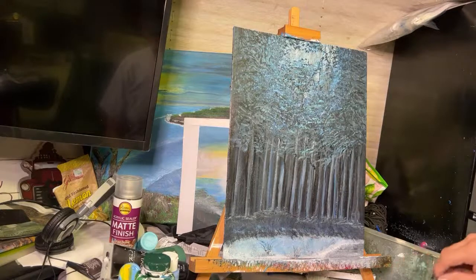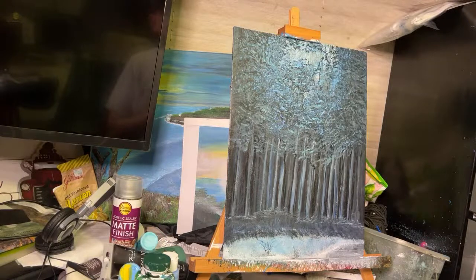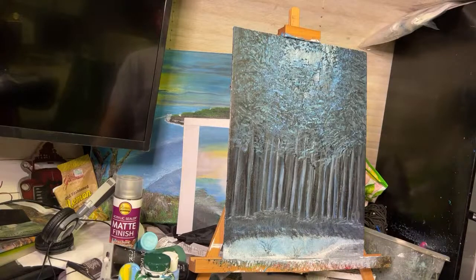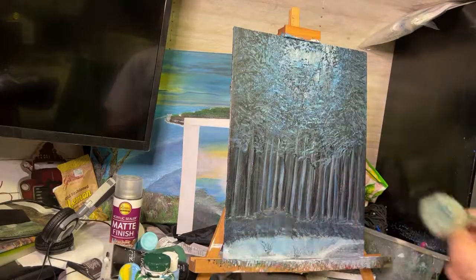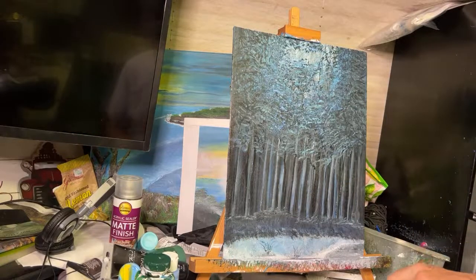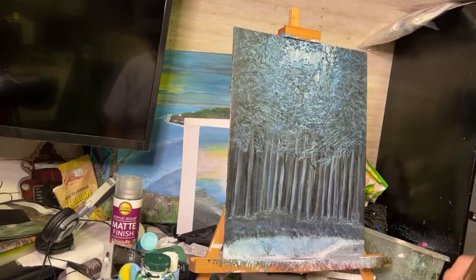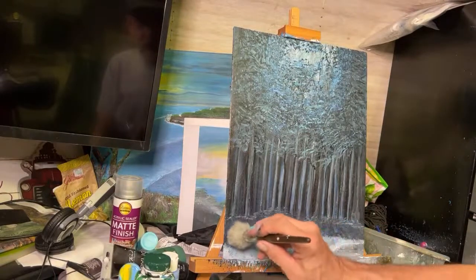And you know what? I think I'm ready to sign it and call it done. So, it needs something right here though. Something interesting. Maybe some snow. Or just a little bit of light coming through from the top. I don't think I would do snow, because you don't have snow anywhere else. Right, it would have to be a little gray. Like a little bit of a frost on the ground. Maybe like a morning dew frost or something. Well, if we're wrong, we can always paint over it.